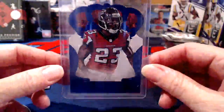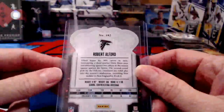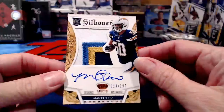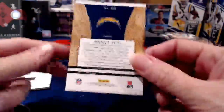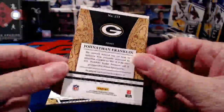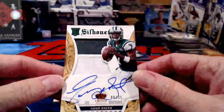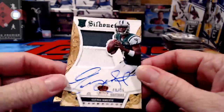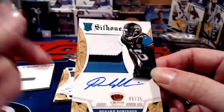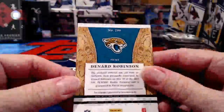Oh, and we may as well do our 1 of 1 now, too, since it's not signed. And then we also have our nice little 1 of 1 there for Robert Alford for the Falcons. Nice Teo, really nice 4-color patch on card auto to 299 for the Chargers. Also to 299, Jonathan Franklin for the Packers. Barely got the second color in there, but a nice on-card auto as well. Geno Smith for the Jets to 25, on-card auto 2-color patch. Nice little hit. To 25 on the Denard Robinson, and I happen to like that patch as well. Another on-card auto and 3-color patch.